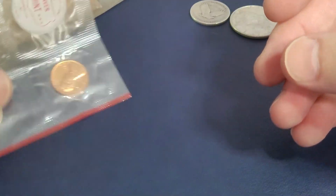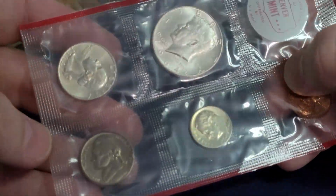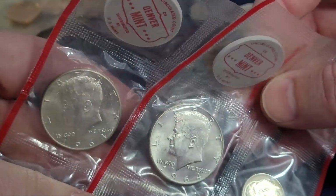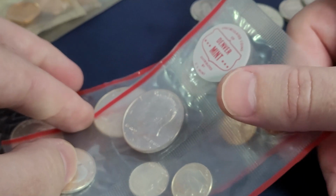And this is cool stuff. I will not be taking these out of the packages, okay? These are going to stay just as they are. 1964, Denver again. So is that two of them? Yeah. So we've got two of the '64 Denvers, which is good because most of this stuff is going to end up in my kids' collection box. I know some of you are like, your kids.